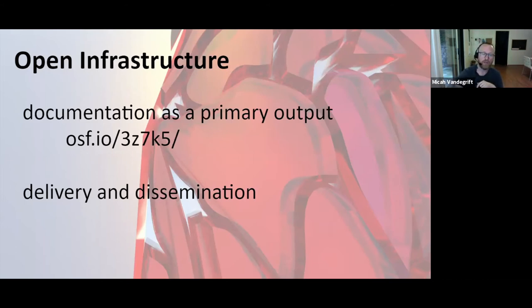We also decided early on that the content and the tools and infrastructure are important parts of the project, but we wanted to make sure also that documentation is thought of as a primary output from the grant. So that's why we have, and you can see there the link to our Open Science Framework repository. We've really thought deeply about documentation as essential to the project.